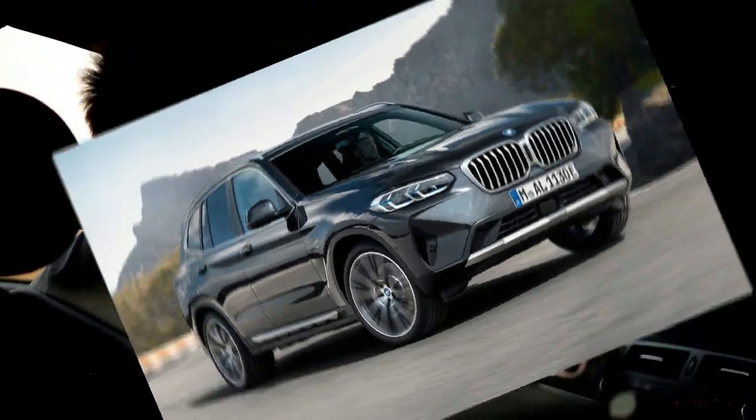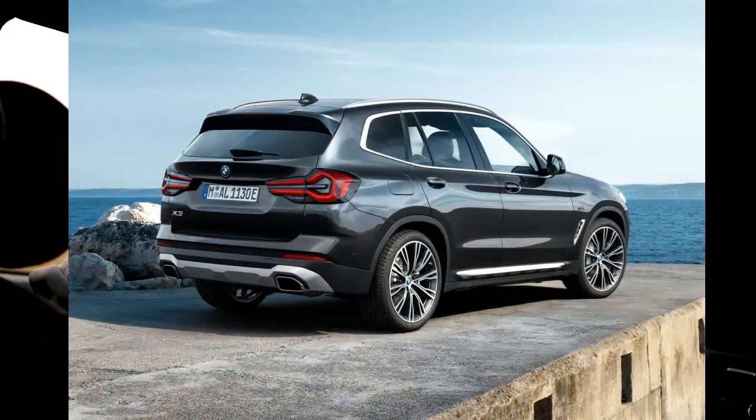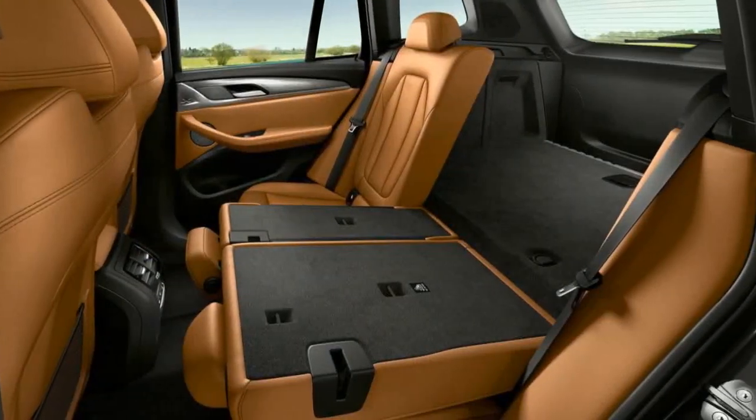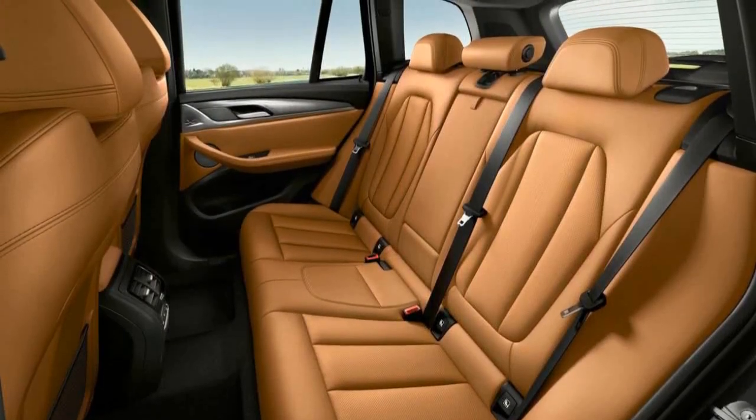For 2022, the X3 gets a light styling refresh featuring slimmer headlights, a larger grille and a revised front bumper. The rear of the X3 also gets a new look via restyled taillights. BMW has also fiddled with the X3's engines.